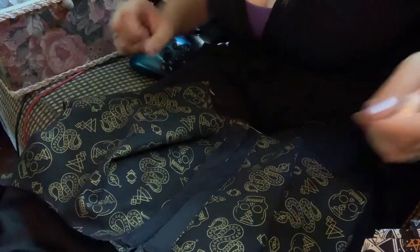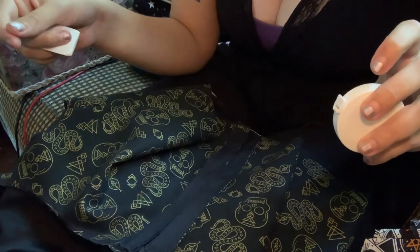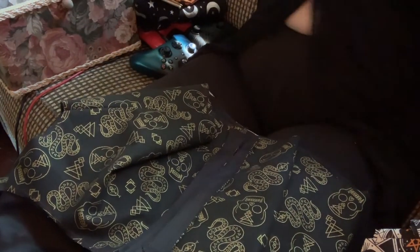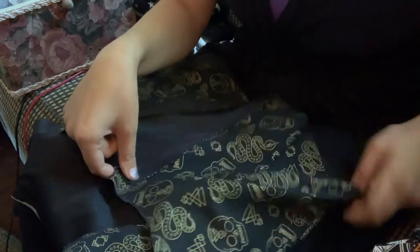Anyway, now I'm going to take some tailor's chalk and a little measuring tape, and place them. There is a guide, but I don't know where I put that, so it's fine. Everything's fine. This is very official and scientific, obviously.